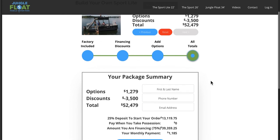So this is a great way to get a quote from us, design a quote, look at your payment plan, and you can always call our sales office if you have any questions. Thank you very much.